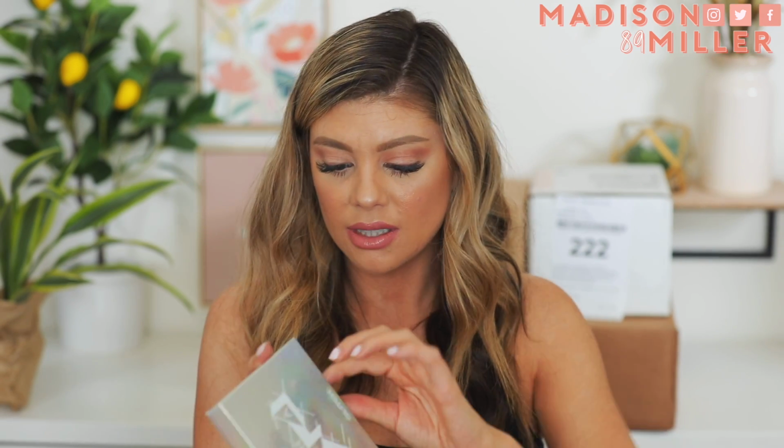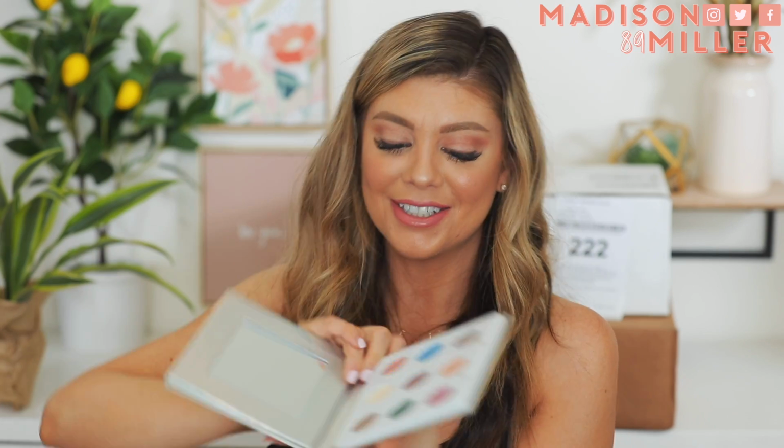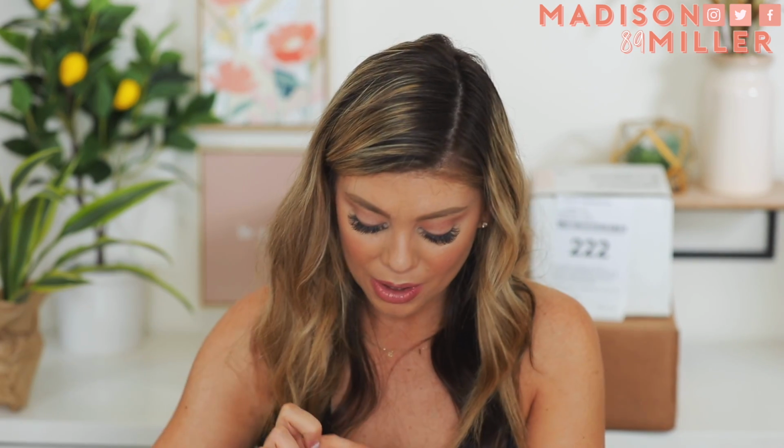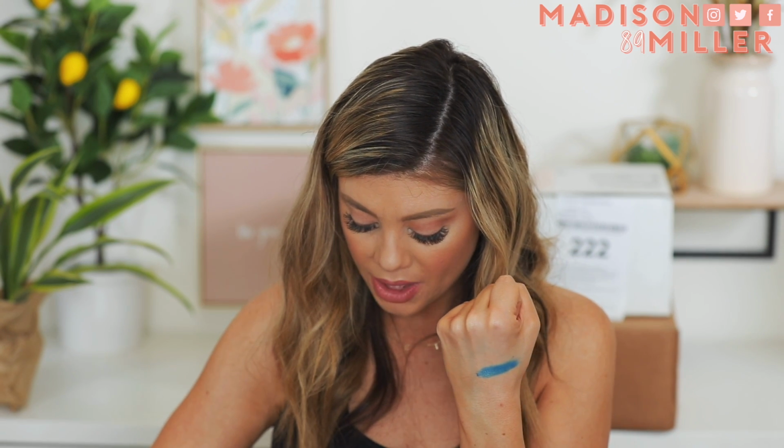All right, so here is the Glitch palette. Let me show you guys what it looks like. Ooh, these are pretty. They're like all shimmers. How fun is that? And I love that they even have the Glitch palette like back here. That is so neat. So let's swatch a couple. Ooh, look at this blue. Oh, that's fun. They're really, really creamy, especially because they're all that shimmer formula. Oh yeah. These are nice. Look at these. These are really fun.